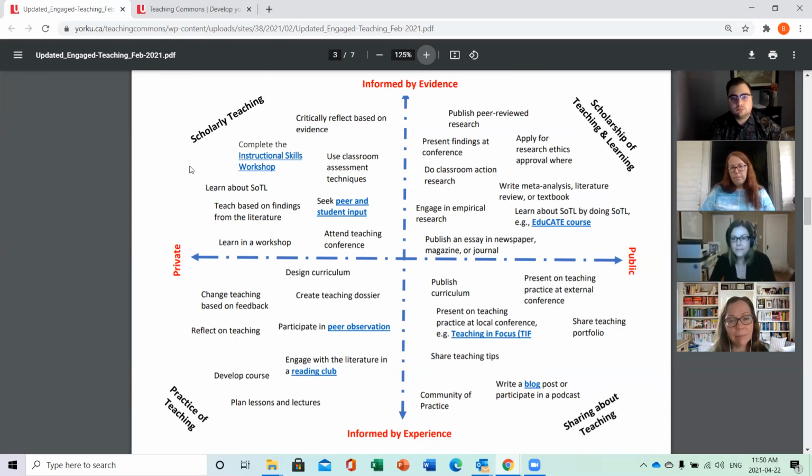I use some evidence definitely to help inform that, classroom assessment techniques. I've done the instructional skills workshop, but I also have done some work on my own experience, right? So you build on your own experience. So I tend to be more on the left-hand side, probably top and bottom. So a little balance between scholarly and the practice portion.